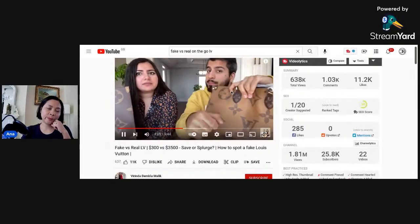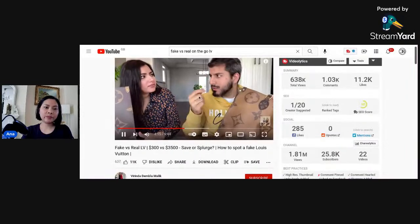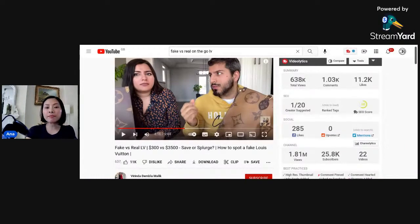That's another big giveaway. I don't think people really pay attention to the stitching when they try to make these fake bags. Yeah, that really makes sense. That's really a good point. That on the go, because it's a reverse monogram, whatever the color of the stitching on the canvas is the same as the thread that they use. So if it's a light color, it's a light color thread, and on the darker side, it's a darker thread. But on the fake one, they used one color stitching, so they didn't think about it.